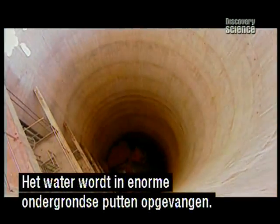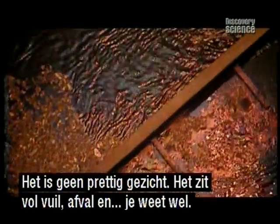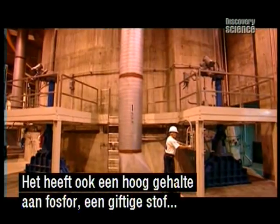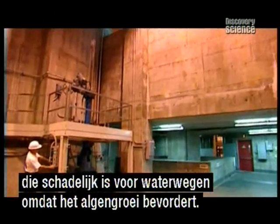The wastewater collects in huge underground wells. It's not a pretty sight. It's full of dirt, rubbish, and, well, you know the rest. It also contains high levels of phosphorus, a poisonous element in the nitrogen family, harmful to waterways because it promotes the growth of algae.